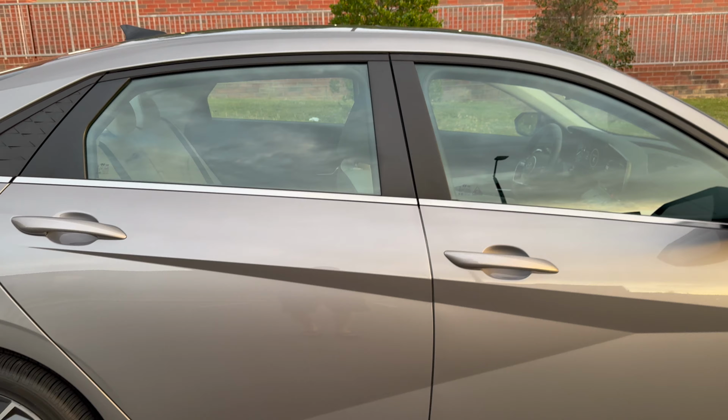I don't know if the interior is the best part, but it sure is one of them, because look at this. It looks fantastic. It's very spacious. My wife and I both agreed that it's more spacious than we thought. And by the way, thank you to Hyundai USA for letting us use this one for the week.